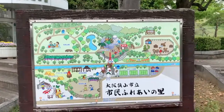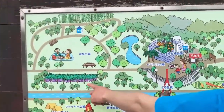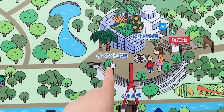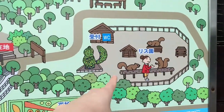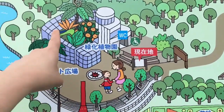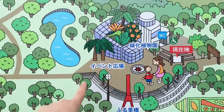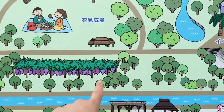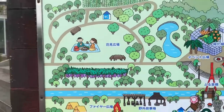Okay, so this is the park, and then the Fuji flowers are here. So we are around here right now. We checked out the squirrel garden, so cute, right? And then here, this was the tropical garden, and then we will go this way, and there's also a picnic area here, so it will be really nice.